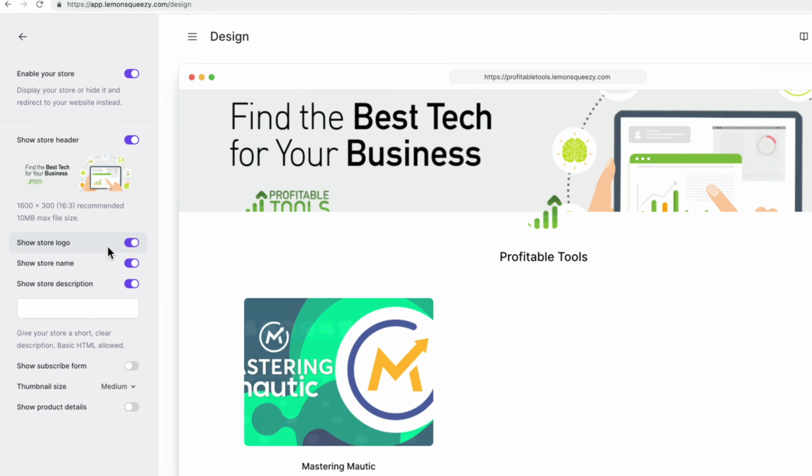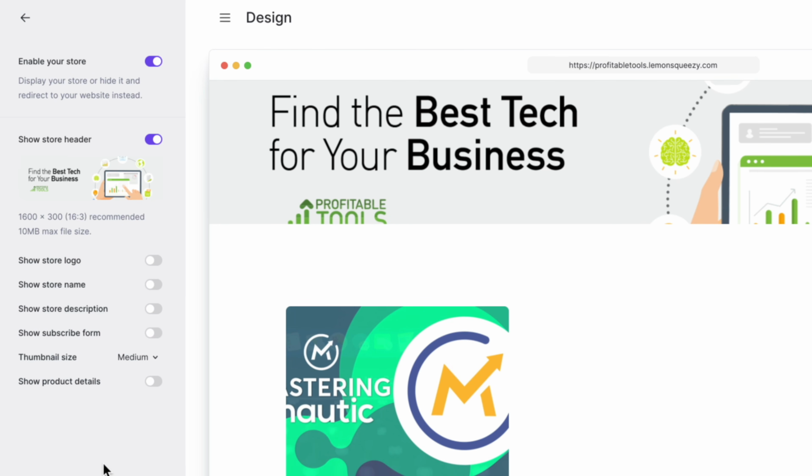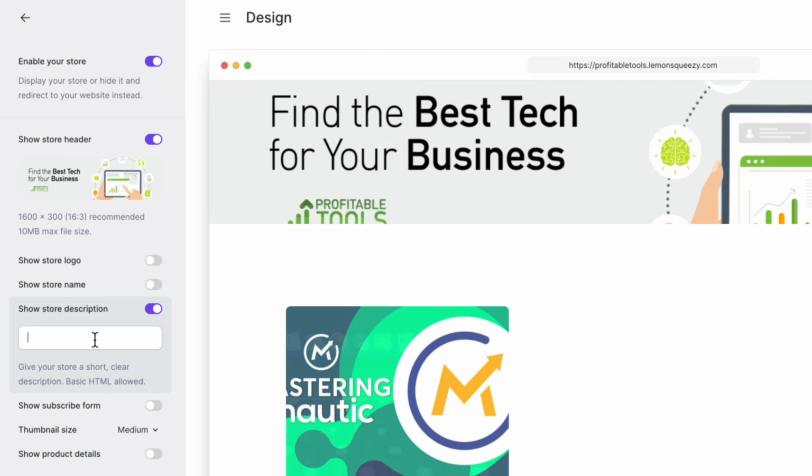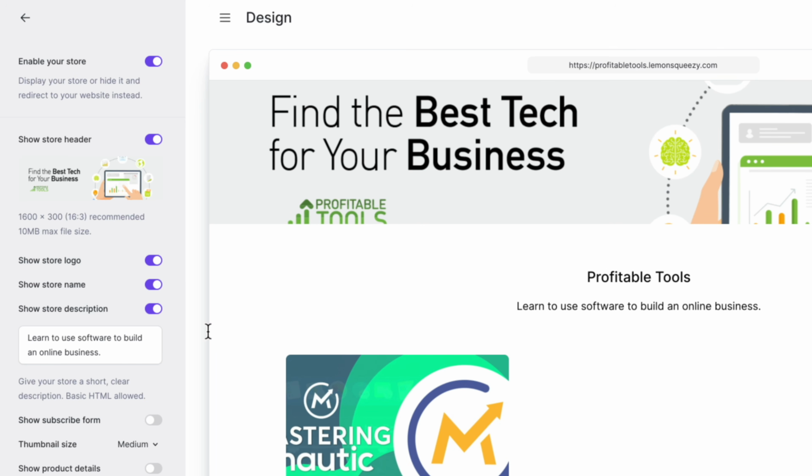We've got toggle switches over here to hide the logo, hide the store name, and hide the store description, which I haven't even added yet. So this is what the store description looks like. Let's go ahead and add the store name and the store logo back in. All right, that's looking pretty good.